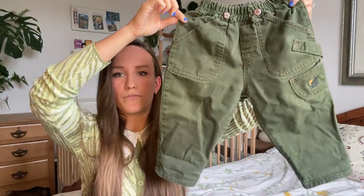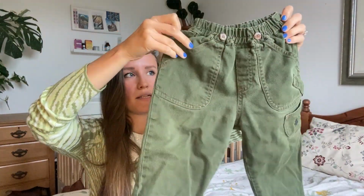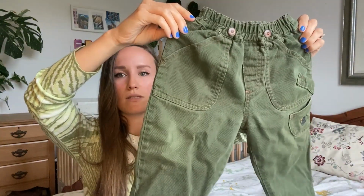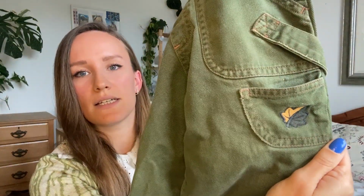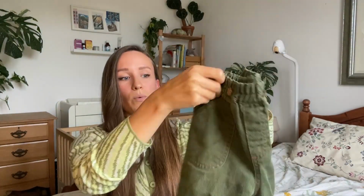So they're definitely worth the high price if they are coming up expensive, but these weren't. These were £4 and they are really cute. I love this particular detail. They're just really cute and they go with everything. So that's the first pair. The second pair are kind of new to me. I paid a little bit more for these.